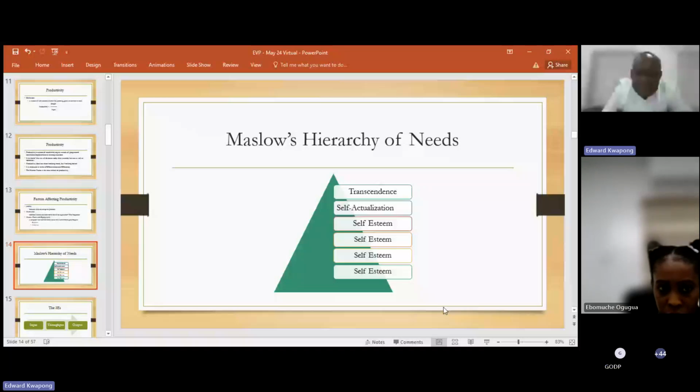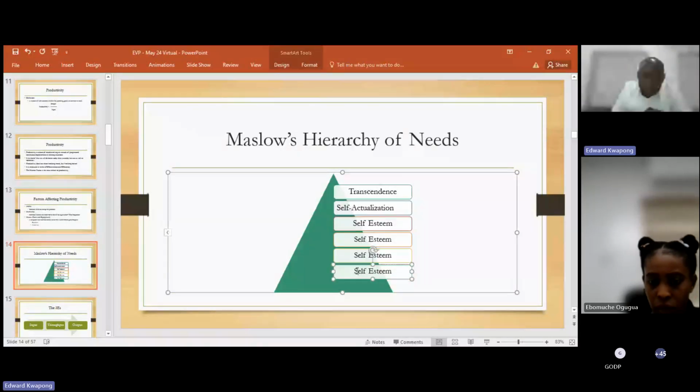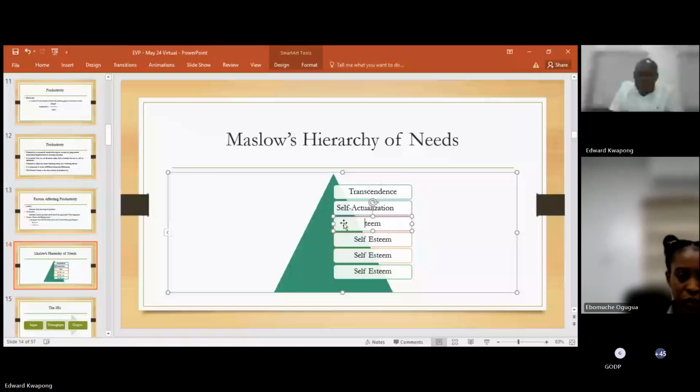Yes. Great. And as you all know, that hierarchy of needs starts with the physiological needs, the social needs, the self-esteem needs, and self-actualization. I think something went wrong, please ignore this. This is a very popular concept that you all know, so don't worry about the mix-up.